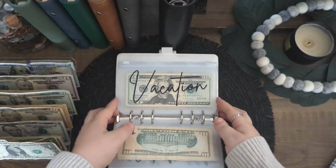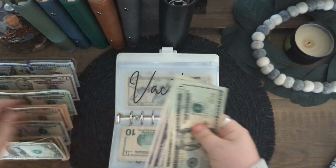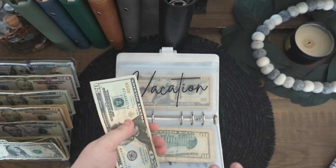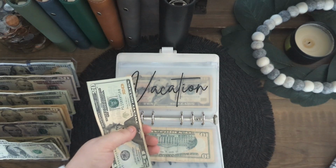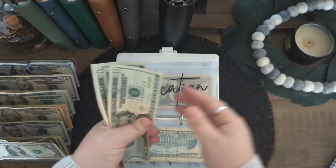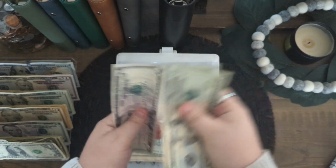So that's all set. Vacation is going to be getting $20, and it is getting a little bit more than I have been stuffing it week to week. I've only really been giving it like $5 or $10 here and there because we didn't have anything planned, but we now have a little weekend trip planned for April. So this will be going towards that. So vacation now has 20, 40, 65, 70.